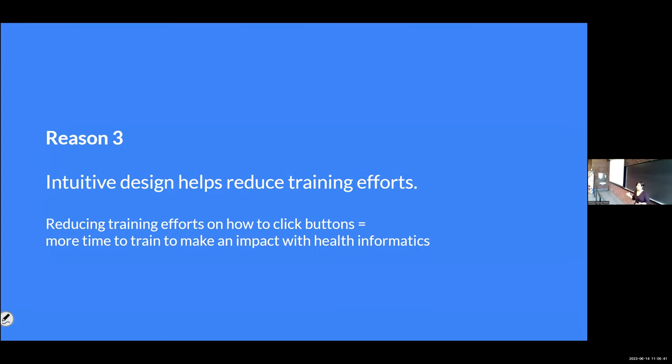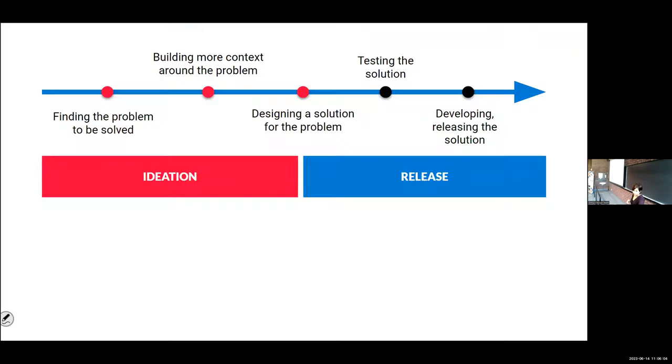Right. So the final, I'll just leave you with this one for now, but intuitive design basically helps reduce training efforts. And this is something I know that we all wish we can reduce. And I think that it is possible. It takes a bit of time and it takes a little bit of training to be able to create designs which are intuitive, but it's definitely an achievable goal, in my opinion. So this is something we saw previously, right?